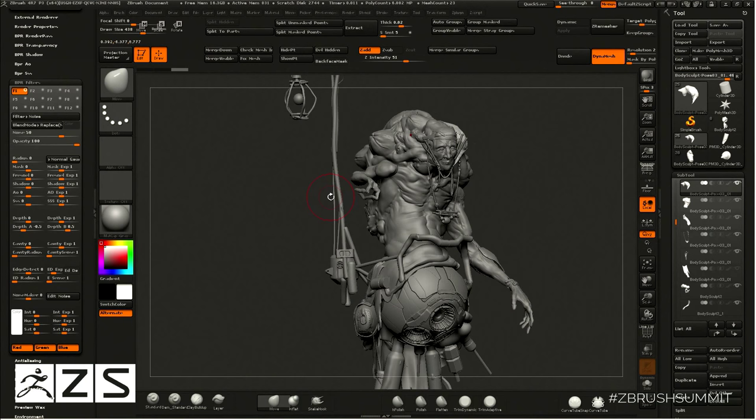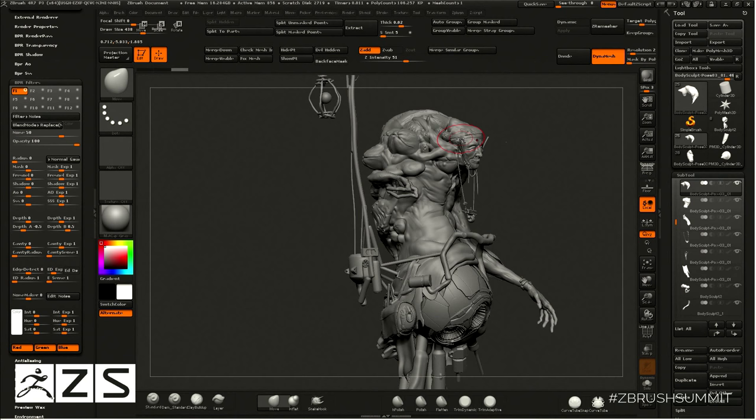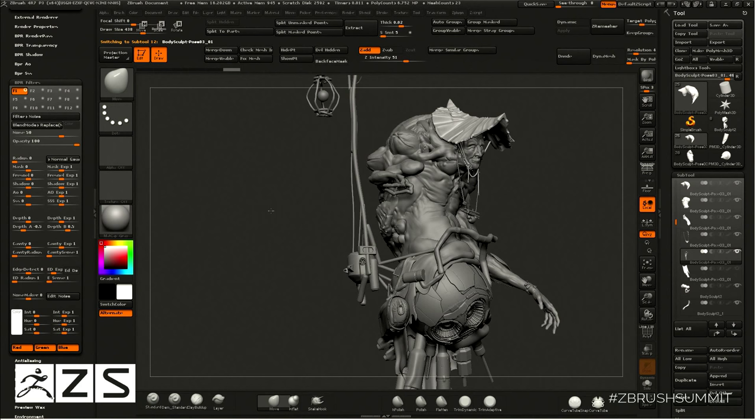The first one I used was, let me just bring his hat back. Do we have his hat? No? Come on. I'm lost in my own subtools, so no hat for the render. Boom. Yay, hat, better.